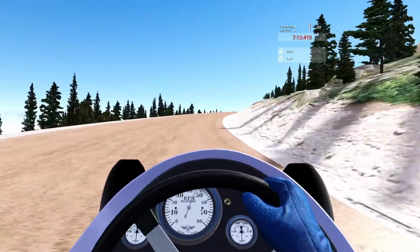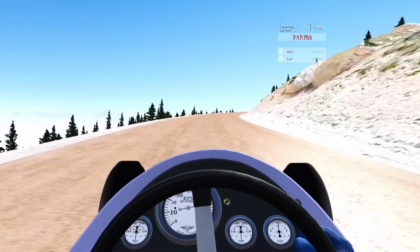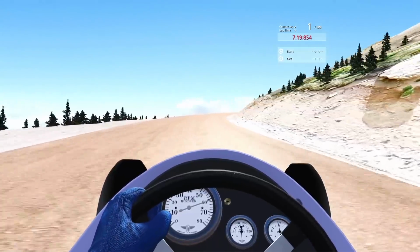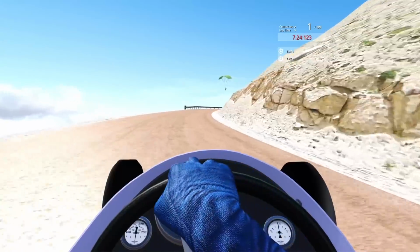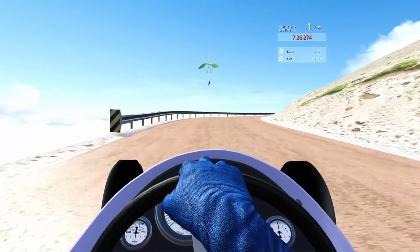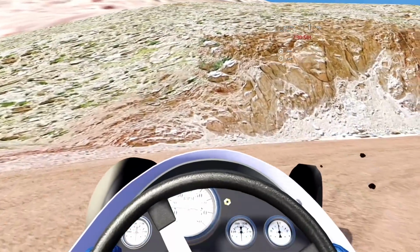So we'll come around. Long right-hander here, just don't want to run wide. There's no guardrail up here to protect the car from flying off the mountain. So we'll come around, spot that guardrail. That's where we want to start braking. I don't know how you do it without that. Got a parasailer out there enjoying his day.